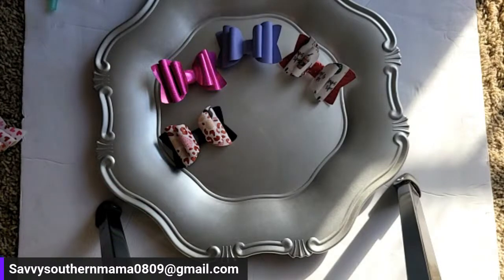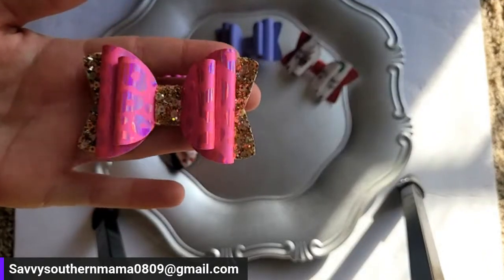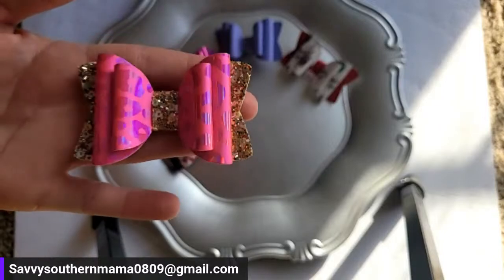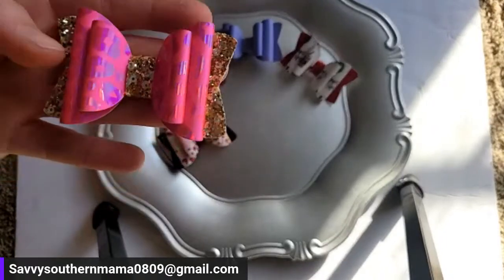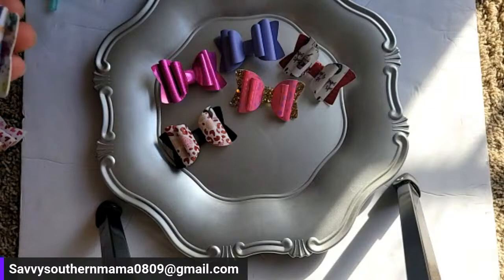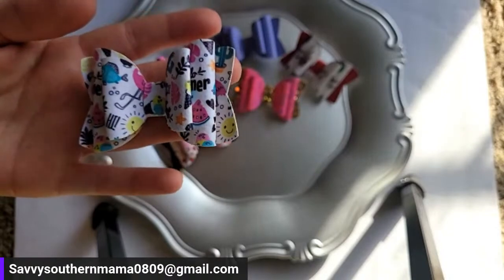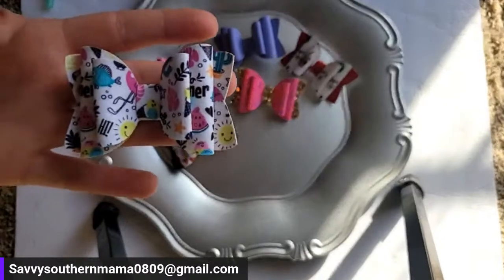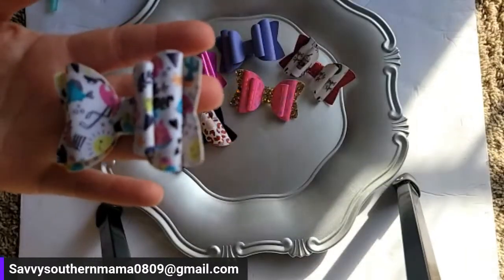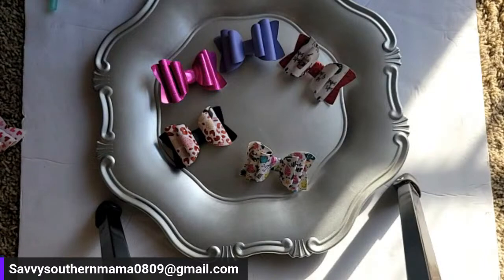Oh, this one's probably my favorite. This one's the hot pink and gold leopard. Ooh, leopard. I love this one. I don't know why, but this one's probably my favorite. The hot pink leopard and gold glitter. And then this one is the summer. Look, watermelons, little fishes, this little sun with a smiley face, pineapples, flamingos, all of that. Deborah wants the hot pink. Got it. Gotcha, Miss Deb. I love that one.